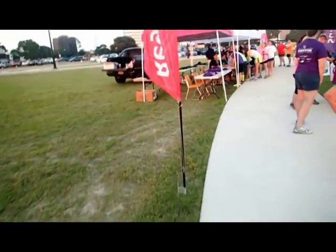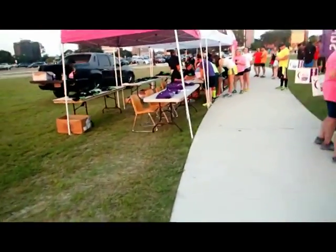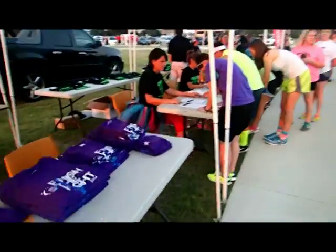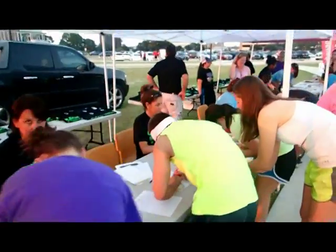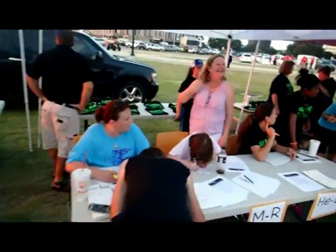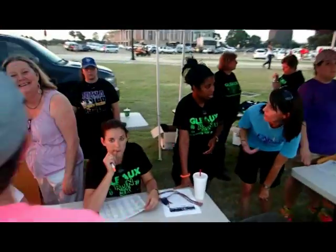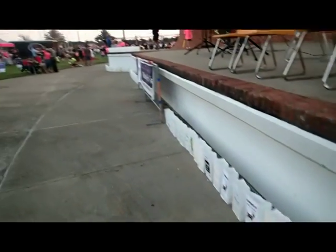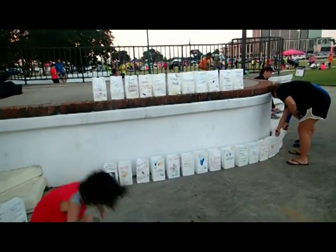This is our registration table. We also have a survivor tent where survivors can come and get t-shirts. We've had one so far. And then this is all the registration and all of our fabulous volunteers. Wave, say hi. Here are our bags. They're our Relay for Life survivor shirts, and they're about to get lit. Go sign up to be a survivor.